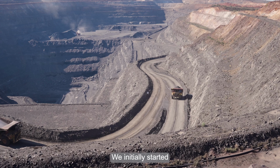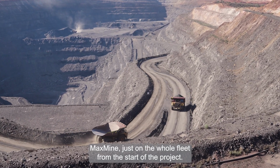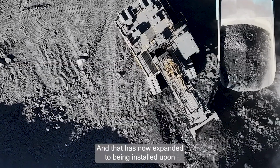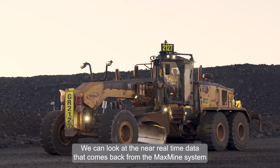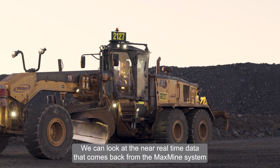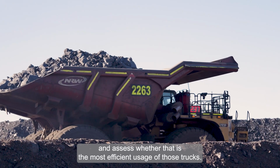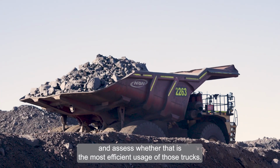We initially started MaxMine just on the haul fleet from the start of the project, and that has now expanded to being installed upon all our production excavators and face shovels. We can look at the near real-time data that comes back from the MaxMine system and assess whether that is the most efficient usage of those trucks.